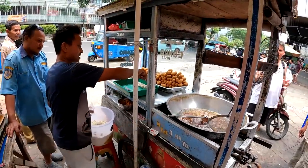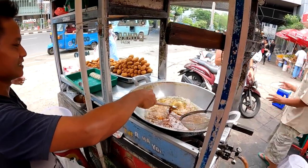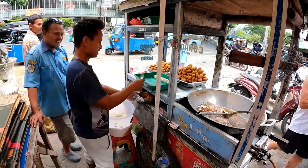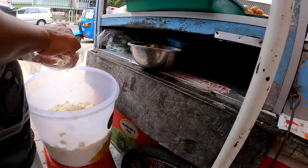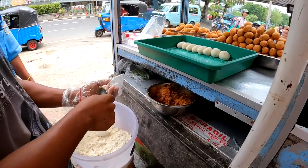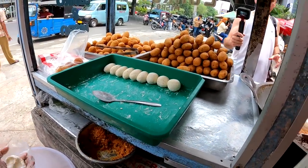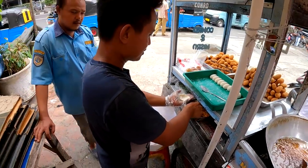How many minutes does it take for cooking? Two? All right. This is such a cool thing. I love these little street stalls, and I love fried stuff. Like that's sugar. Oh, that's sweet. Wow, this is so cool. And they're in balls instead of ovals. That's so good.